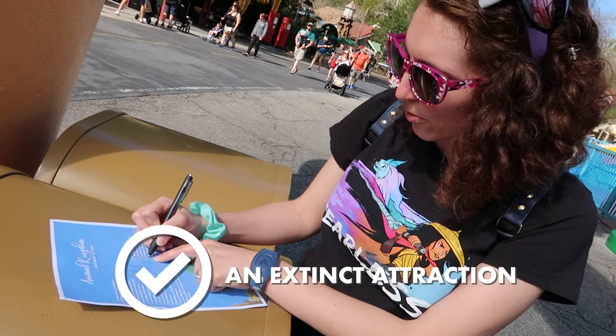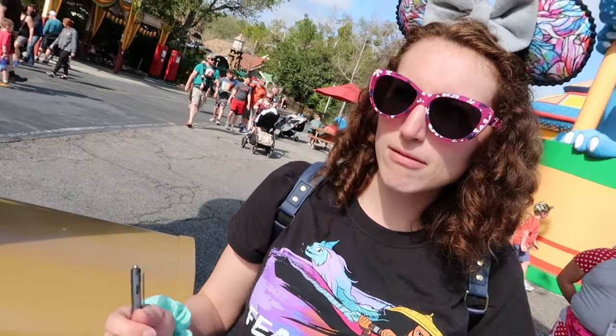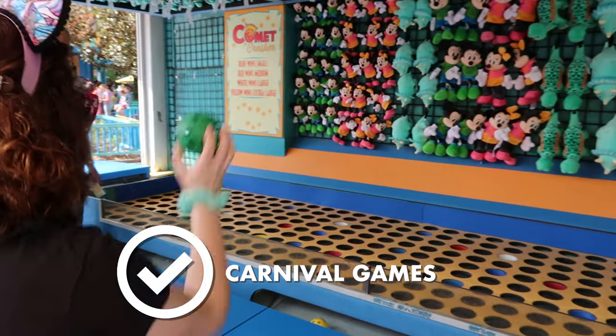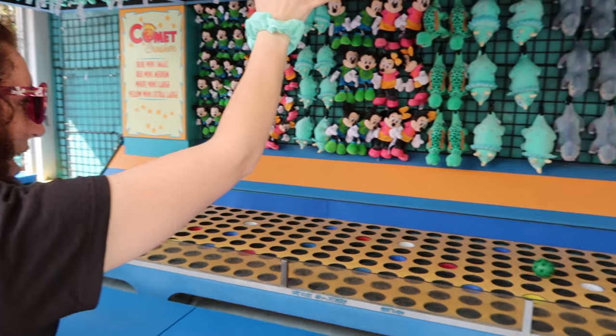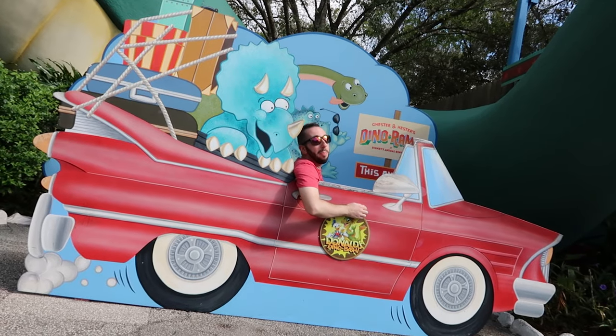Bye, Primeval Whirl. Rest in pieces. I'm not sure I'll miss it. Aim it here in the middle. Wow. Time to get back on the open road.